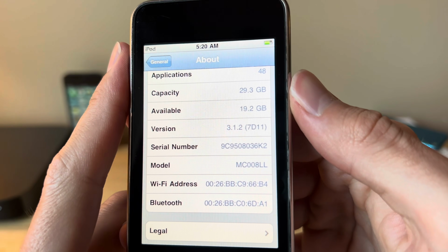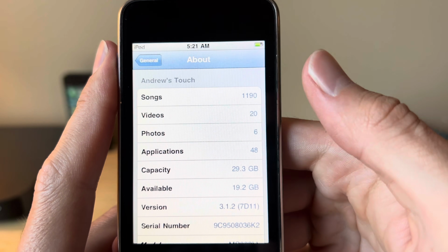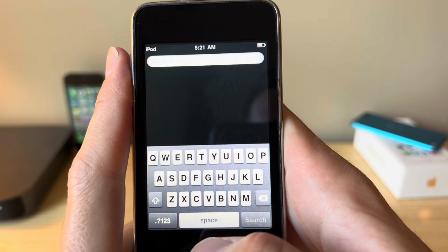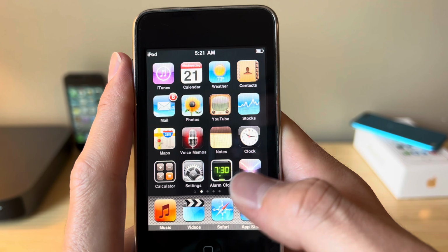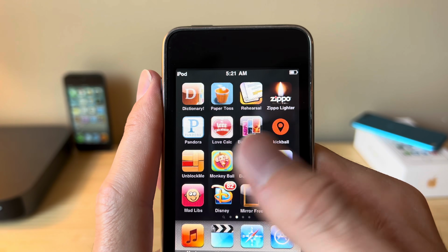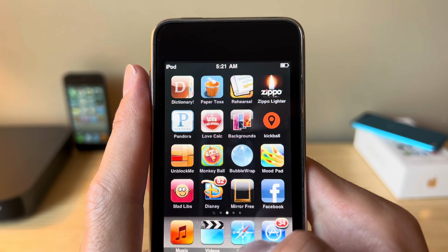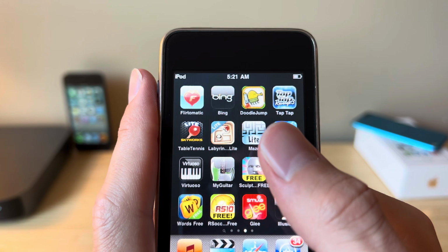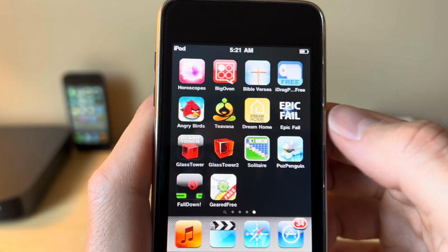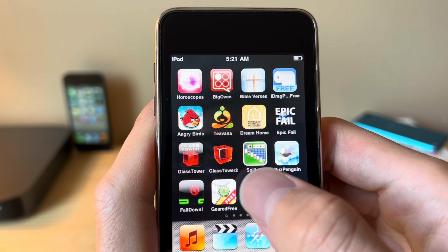And I'm trying to get the camera. Maybe it's better if we're closer. So again, 32 gigabyte model, lots of music on here, some videos, a few pictures, and some applications. Let's go check out those apps. We've got Lightsaber, Alarm Clock, Paper Toss, that's a good one, Zippo Lighter, Kickball, Backgrounds, Pandora, that's a classic, Monkey Ball, I played that on the PlayStation, Facebook, Disney, Doodle Jump was good. Tap Tap's always fun. Words with Friends, that was a good one. Angry Birds, that's a classic. I don't recognize some of these.